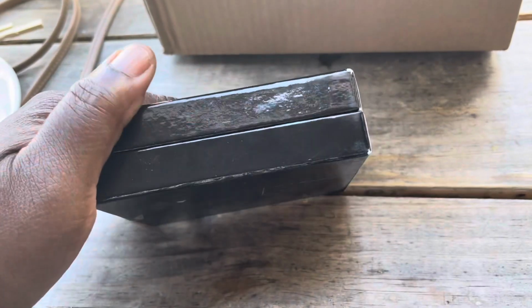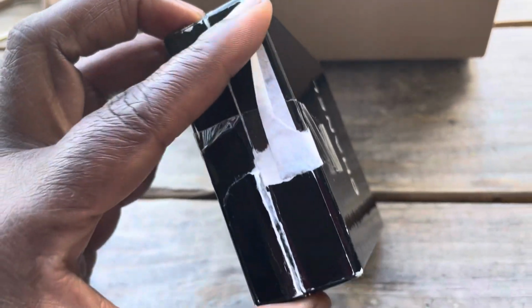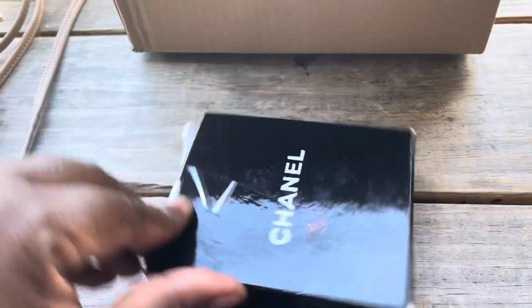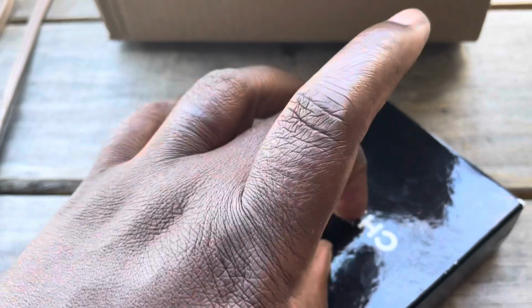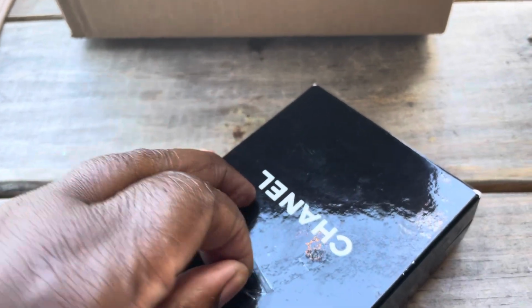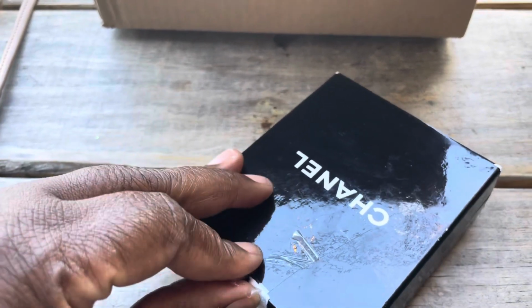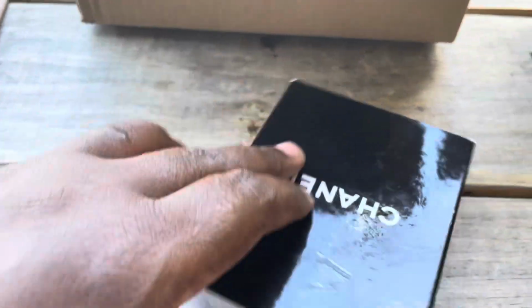Well, that's a little different. Not that I'm an expert, but I've never seen a box like this before from Chanel either, but anyways, it's vintage, who knows. Is this gonna peel off, or is it gonna take off part of the... Okay, it's sort of coming off. Pull it at an angle, maybe this will be enough. What the heck? Okay, I'm gonna try to peel it off here.